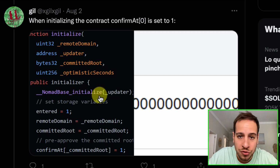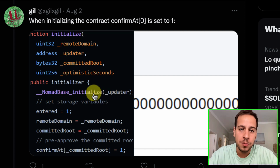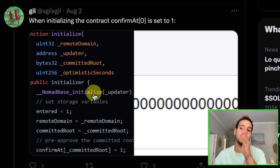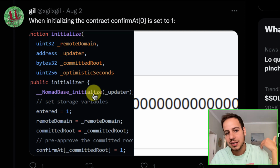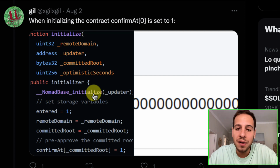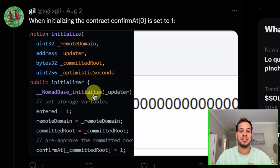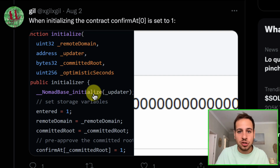the smart contract. Which means that once the developers of the Nomad Bridge smart contract initialize it, they give it the value of 0000, which means 0 basically. And once they initialize this smart contract with this value, it means that you can verify any message by giving the 00 as the hash, as the root. And basically any message can be verified.